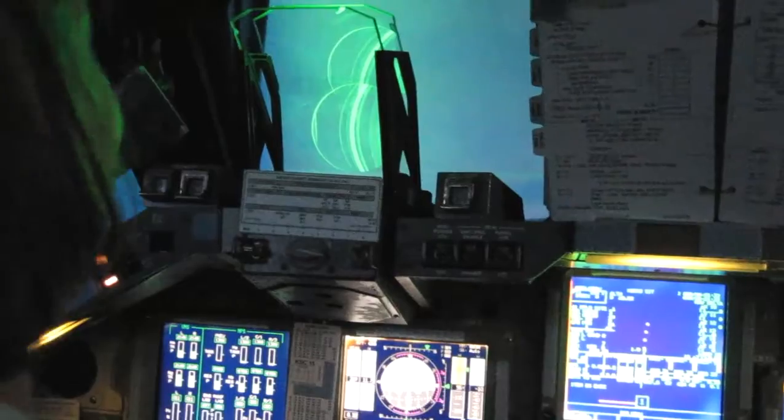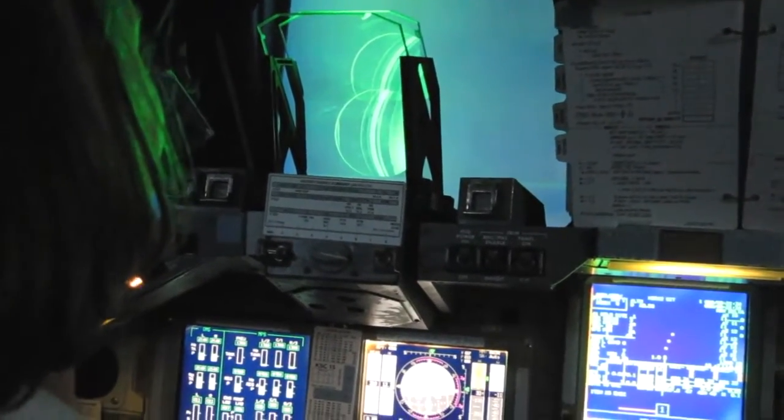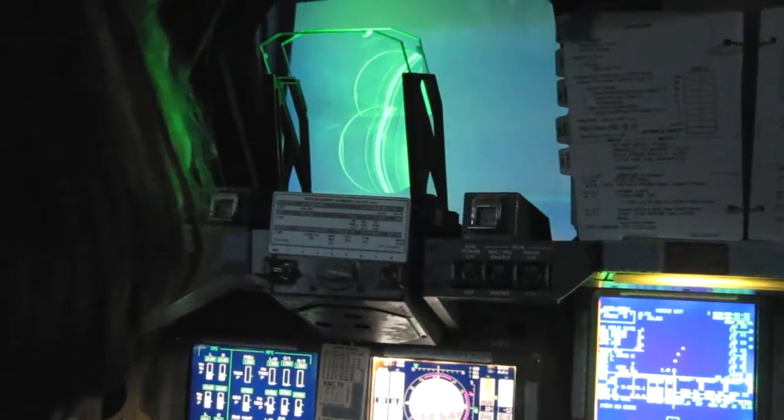So nose up just a little bit. You don't want to come in too hard. Well, like that? Okay, yeah. That's a little bit hard, but okay. Now we only have the back wheels down, so you aren't done. You have to push the nose over.